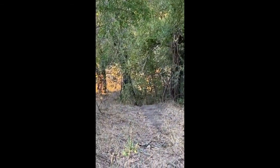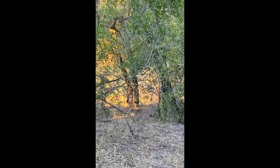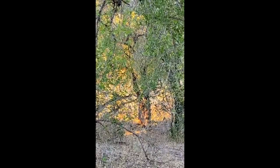He's coming out onto that Kiri West 2 track, but much further west now. Yeah, just by this dense Tambwati thicket.